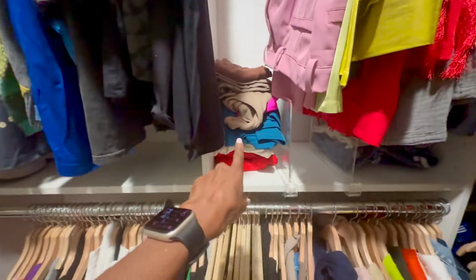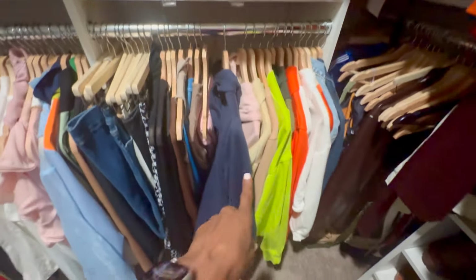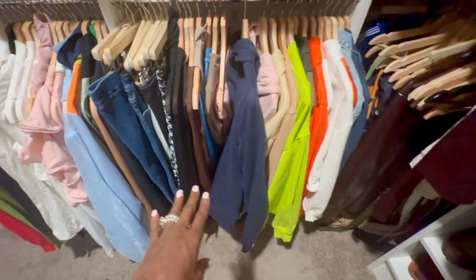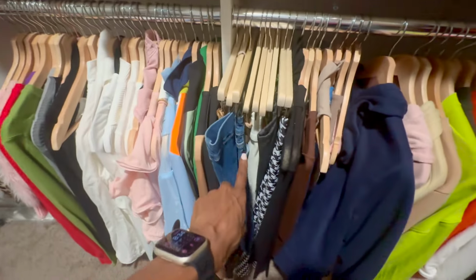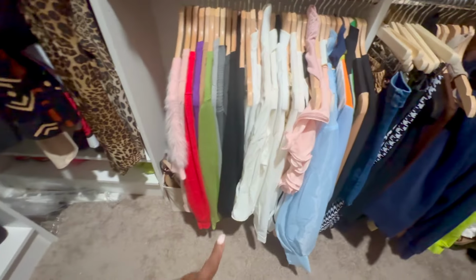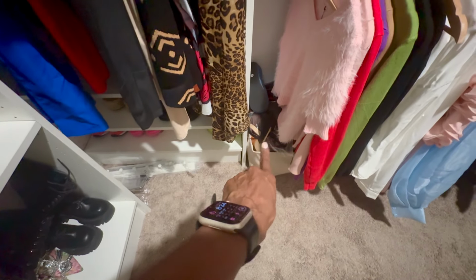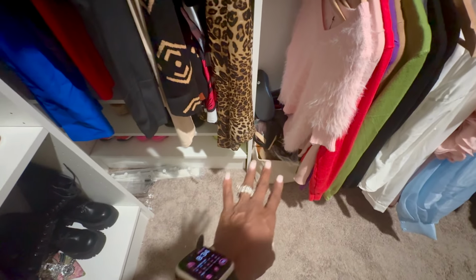And then here, I put just the leisure wear stuff. And over here, of course, are the sweatshirts and things like that. And then these are my skirts, and these are my cat suits. And then the long sleeve shirts are there. And in that little area right there, just some old summer shoes, which I'm going to take upstairs and put in the box.